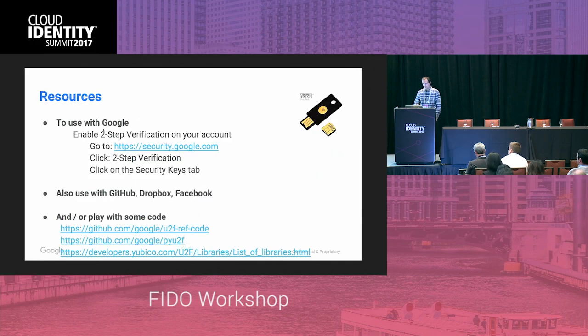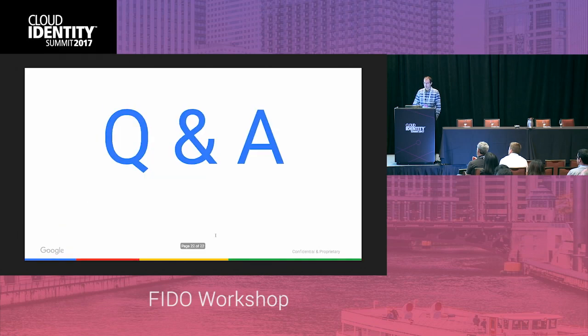So, you can turn it on with Google pretty easily. You can also use it with Dropbox, GitHub, Facebook. And then we've released a bunch of reference code. We've got a reference implementation of a server. We've got a little Python library if you want to integrate it into a command line application. Yubico has a nice list of libraries that also talks about a number of different third-party open source libraries that people have written.